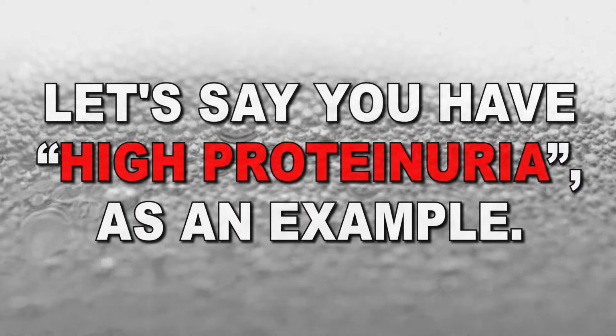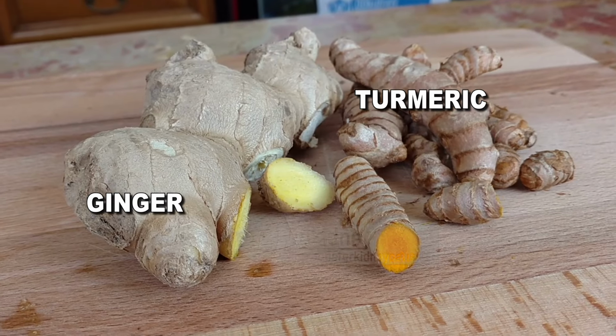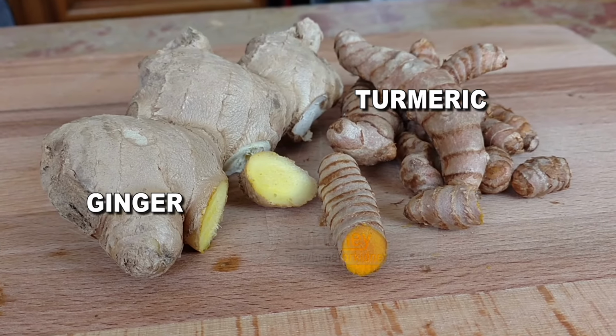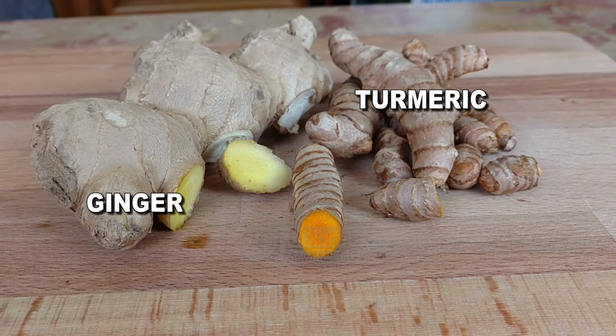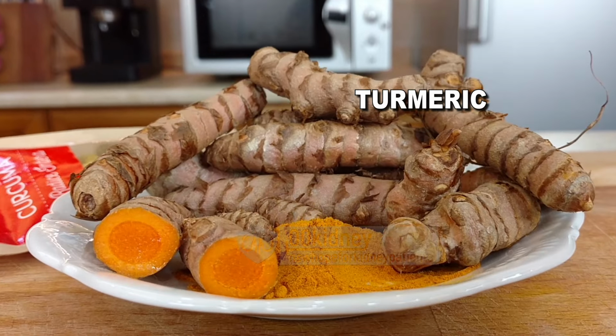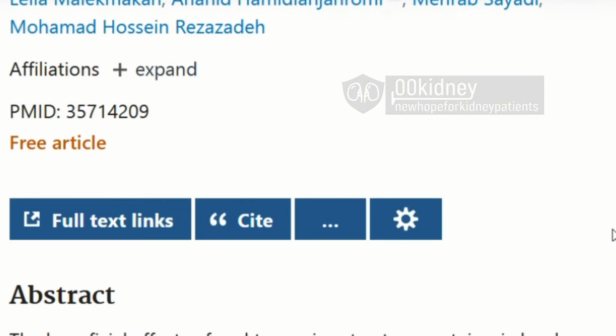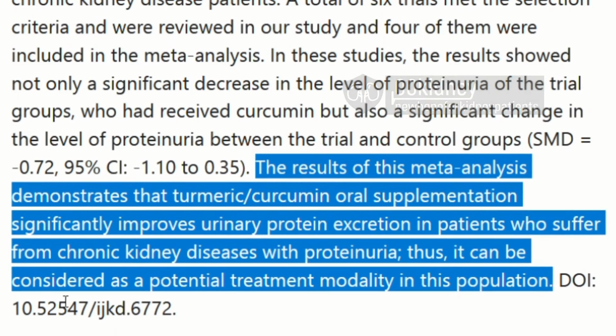Let's say you have high proteinuria as an example. In that case, some of your best food choices could include ginger and turmeric. In fact, studies show that consuming turmeric daily can significantly lower proteinuria levels. Actually, patients with proteinuria may be recommended turmeric even as a supplement.